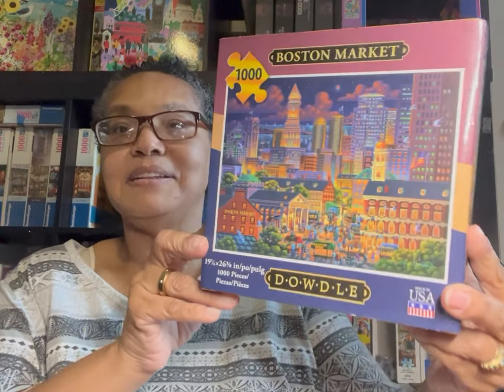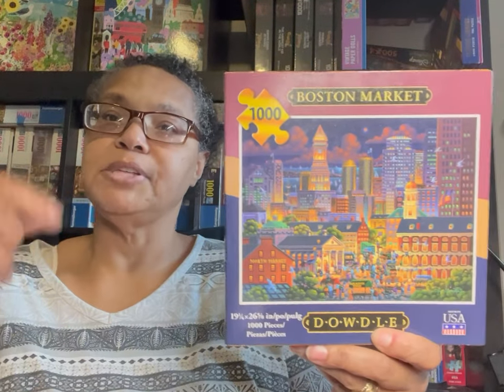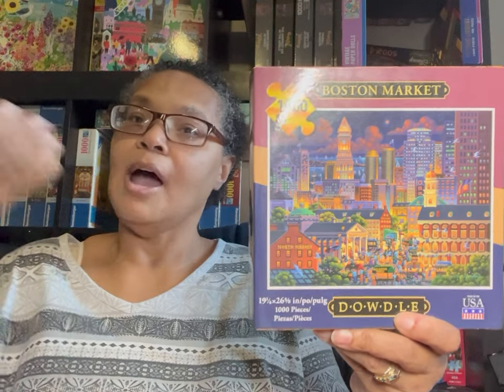Now, if you saw my slideshow, you would have seen that I did one Doddle puzzle this year. There are so many Doddle puzzles that I want, but I will not buy any more until I complete Boston Market, okay? All of the Doddle puzzles take place at a specific location, not just across the United States, but across the world. And they're all finely detailed like this.